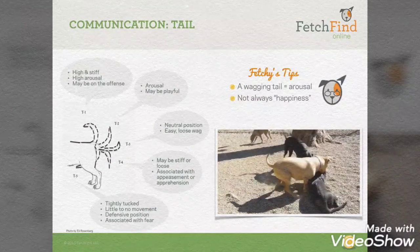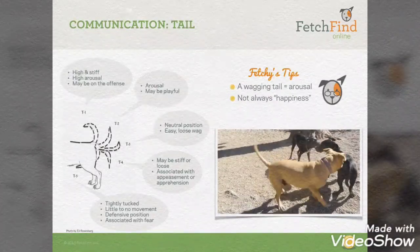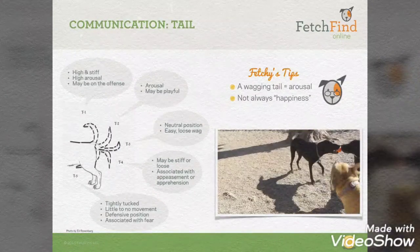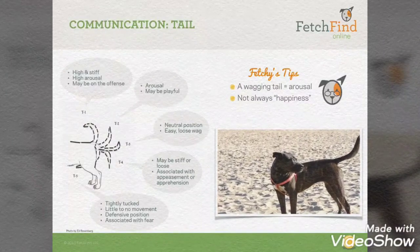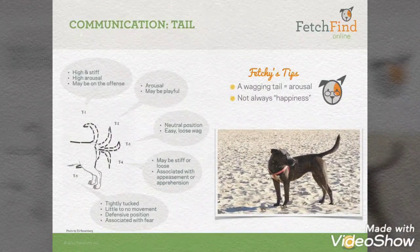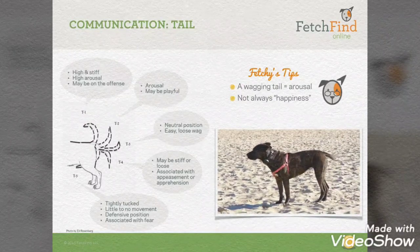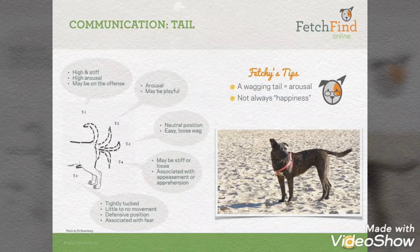Make sure you're watching that black dog down there on the ground. That snap there, he is not happy with what's going on here, right? That tail is tucked out of some fear. That dog is getting a little bit too much in his face. We see this guy with kind of a higher flagged tail, a little bit of a wag, not entirely sure.